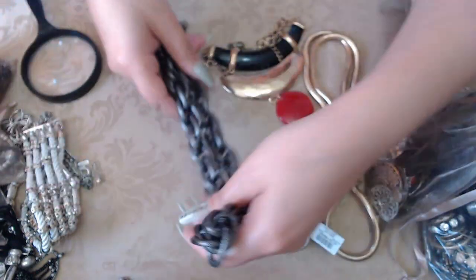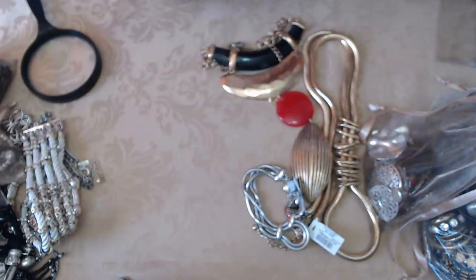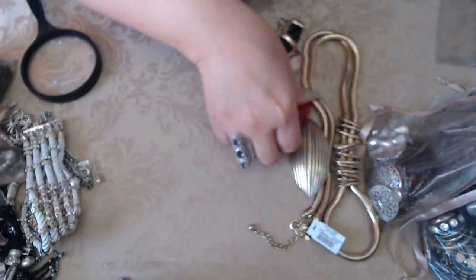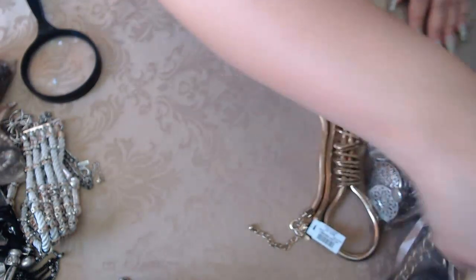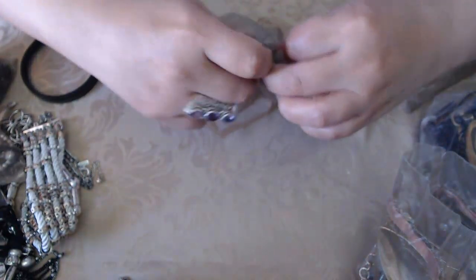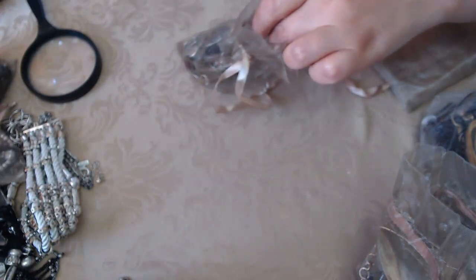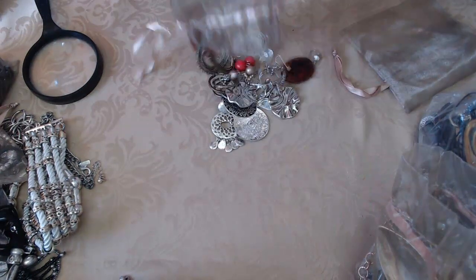Okay. We have these over here. Let me put some back in the bag so we have some more room. I'm going to put this over here with the black and silvers. And this nice large piece over here. Okay. And then this one we can put aside. Okay, so these I think are earrings. And let's get the focus back over here. I need to keep my eye on the focus, guys. Okay.